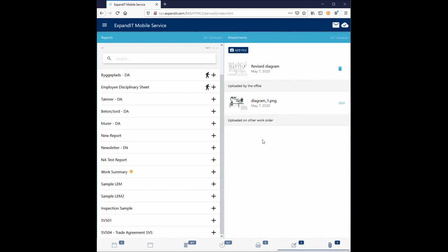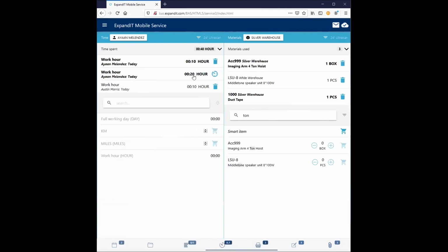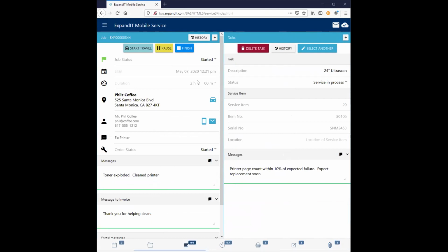So now as somebody out in the field, I have performed some type of work. In this case, it was a repair, and I worked on repairing a printer. I captured time, I captured materials, and we'll go back and see our time has now switched over to 20 minutes because we've been working longer than 10 minutes. So I've captured time, I've captured materials, I've captured some reports, I've captured some images, and I'm probably done. So what we're going to do is come back over here now and say I'm done, or finish.